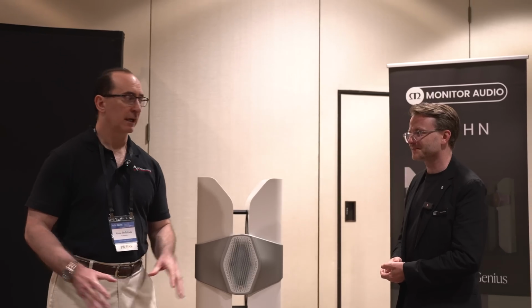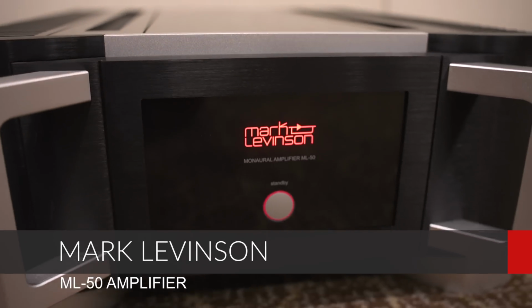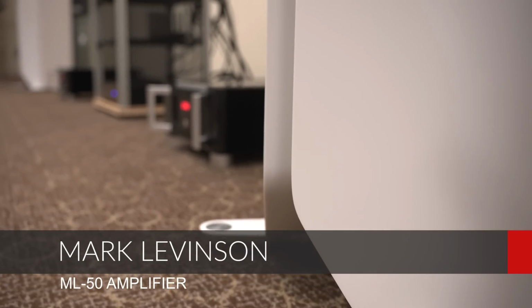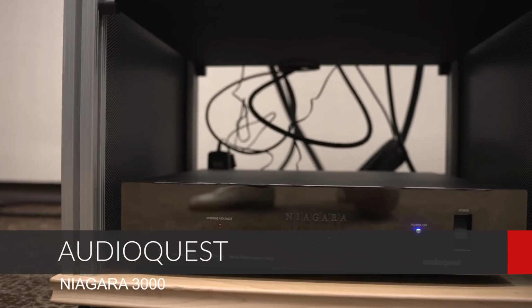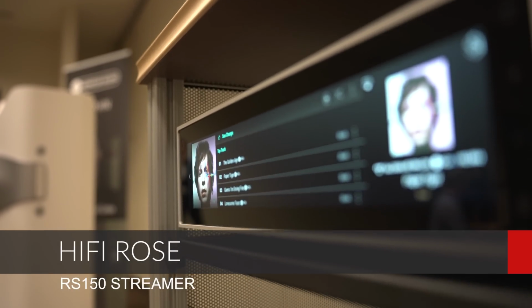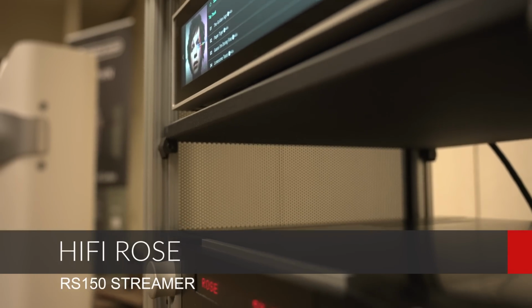Gotcha. Now you got some serious electronics here. I think these are Mark Levinson monoblocks, right? Yeah, I think they're the 50th anniversary monoblocks. The guys from Mark Levinson have been really helpful loaning those for the weekend, so that's really, really great of them. And what's the electronics? HiFi Rose? Yeah, I think we're just streaming at the show today, so streaming via Tidal on the HiFi Rose.